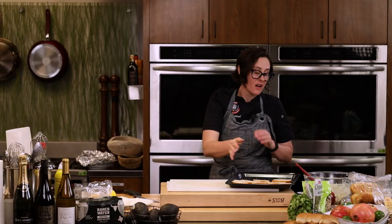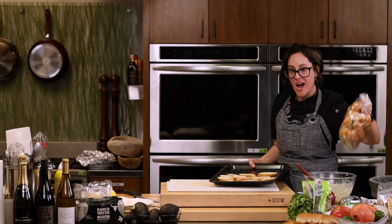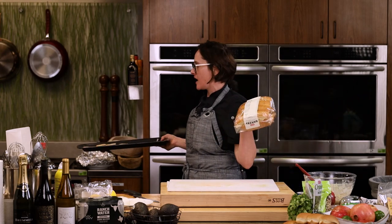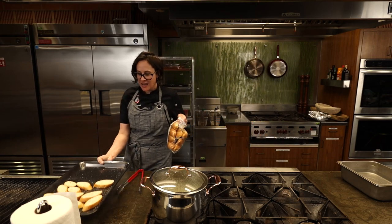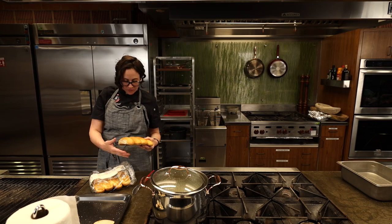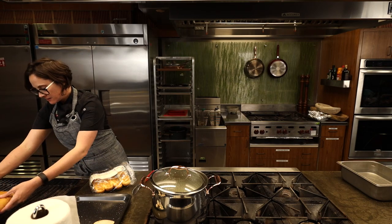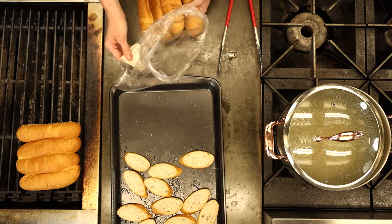Also, I am taking, oh, it's got pepper all over me. I'm going to take our hot dog buns. So I'm using the bakery naturally leavened scratch made hot dog buns. I learned this trick camping, y'all. I didn't know this before, but first you take the bun and you smash it, and you put it on the grill.